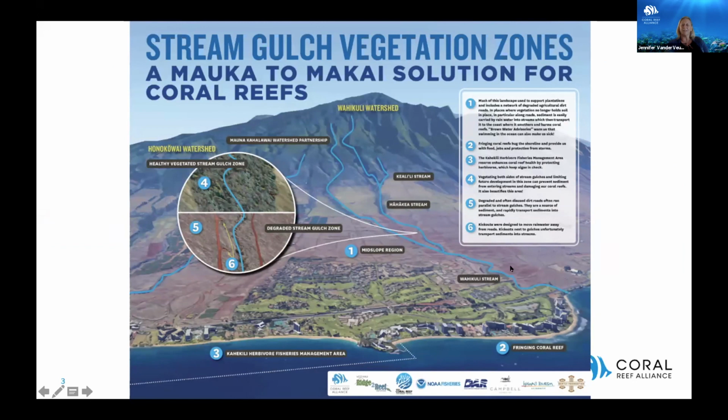There's an urban area down here where there are a lot of smaller, low impact designs and different elements that go in to help reduce some of the stormwater inputs from those areas. Then we have all this vast area of abandoned agriculture, and we have a lot of sediment running through these systems. Because we're a small organization, we focus on restoring the dirt roads that run parallel to these stream gulches and restoring the riparian buffer zone.